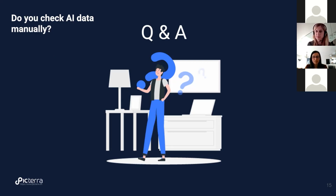Alexander just wants to double check if we check AI data manually. So we are not involved at all in this process. This is you using the platform to design your own detectors. There are accuracy checks that you can do within the platform. So you can run a detector and compare it to how you would have marked the object of interest in that same area, and it will give you a percentage of accuracy. So both on the total area covered.